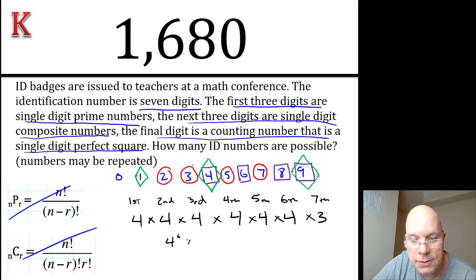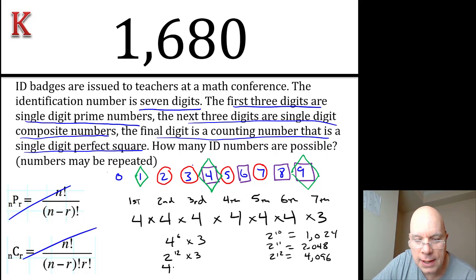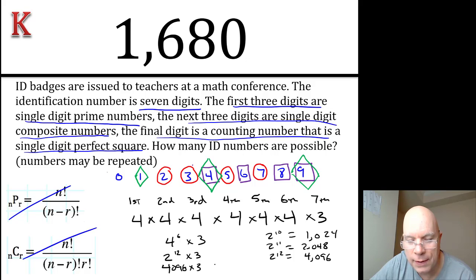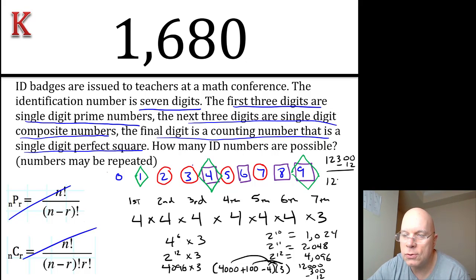4 to the 6th power times 3 is the same as 2 to the 12th power times 3. See, I know 2 to the 10th is 1,024. So 2 to the 11th is 2,048. And 2 to the 12th is, I just realized what I did wrong, 4,096. So 4,096 times 3, I like to just do it this way. Here's what I tried to do in my head but failed. 4,100 minus 4 times 3. Because 4,000 times 3 is easy. That's 12,000. 100 times 3 is easy. That's 300. And I just need to compensate by subtracting 12 from all that. So what I really meant to do was 12,300 minus 12, which is 12,288.